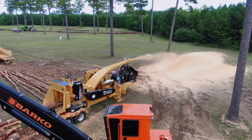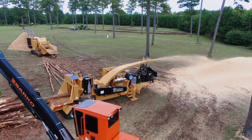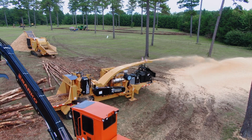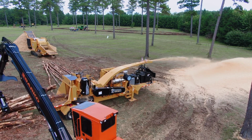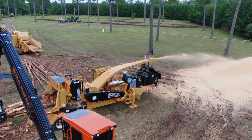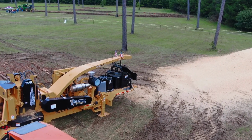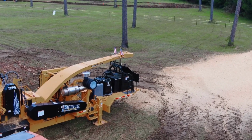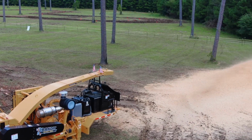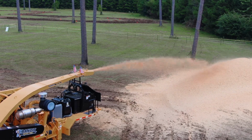This chipper is what we're running right now. It's got an 800 horsepower Caterpillar in it. That grinder that's over there kind of in the background has a 1200 horsepower Caterpillar engine in it. It takes an insane amount of power to pull these machines and run the chipper drums like they do, and turn that wood and the whole tree into chips as fast as it does.